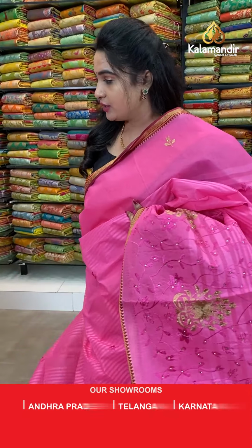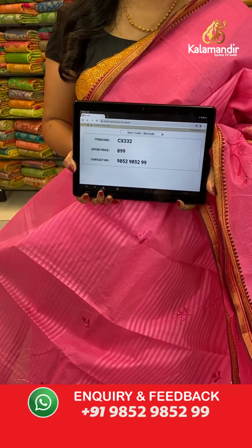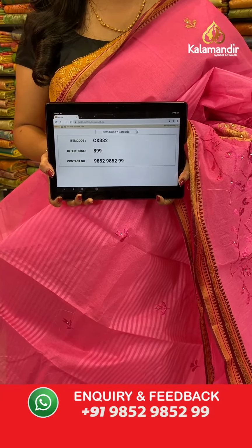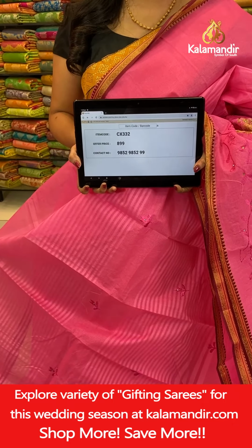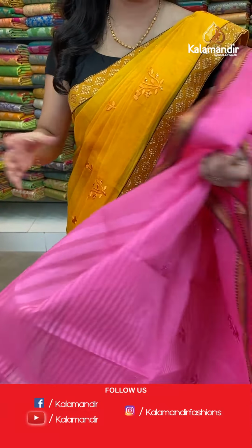And let me show you the pricing and the contact details of the saree. The saree code is CX332. And the price is 899 rupees only, and you can buy 3 sarees at 2500 rupees only. And to place an order for the saree, just take a screenshot along with the code and share it on our WhatsApp number 9852985299. And let us check one more beautiful saree.